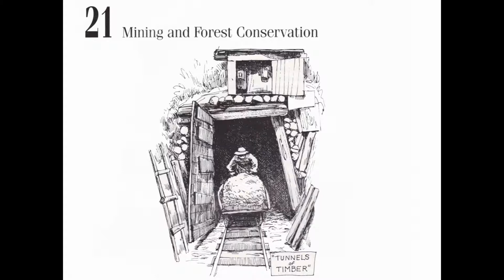15 million board feet were purchased at $1 per thousand board feet. The contract stated that no trees smaller than 8 inches in diameter could be removed, and that brush left after harvest had to be piled.